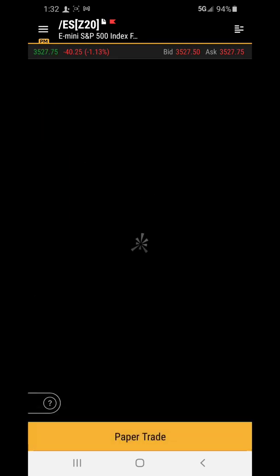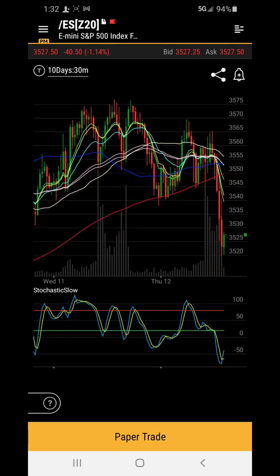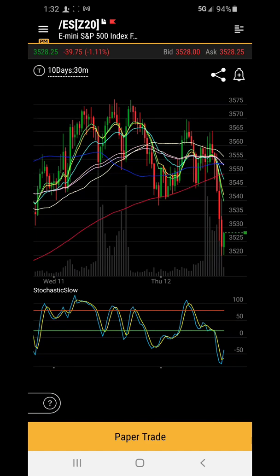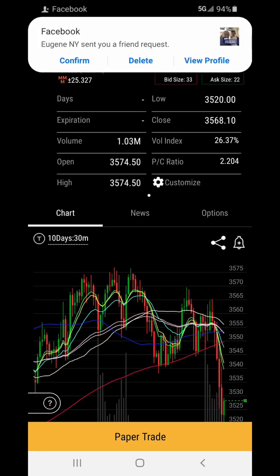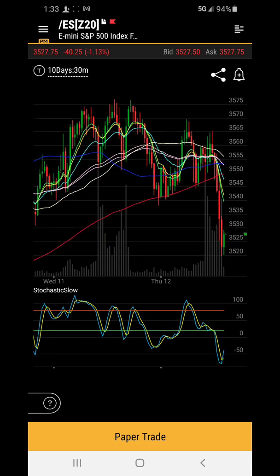And here, let's look at this 30-minute. Okay, so that's where we stand right now. Alrighty, we're at 35.27.5. The high on the day is 35.74.5. The low is 35.20, which we just hit in the last half hour or so. And we are attempting to bounce back a little bit, but I'm still confident that so long as we don't really rally back and break through the red line, I still think there's more downside for today.